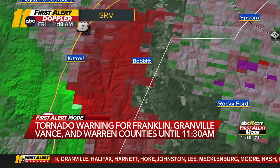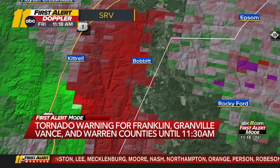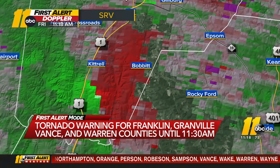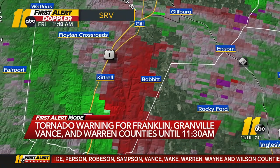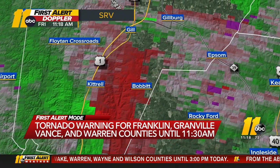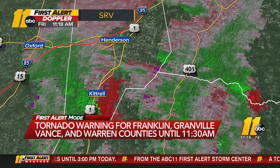If you are in Bobbitt, we want you to get into your safe places now. Still radar indicated at this point, so no ground truth, which is great. However, we're going to err on the side of caution and continue to keep you alert and aware. Your first alert to this potential for rotation. And we can track this to the northeast at 30 miles per hour.